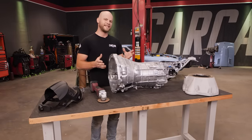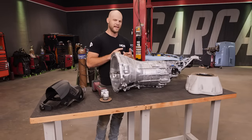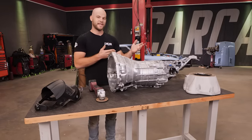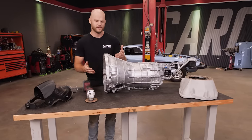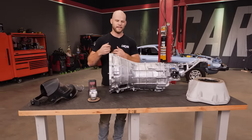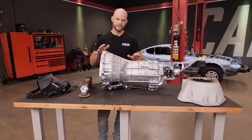These transmissions are really neat because they are kind of universal in the swap world. I've seen them used behind LSs, 2JZs, L28s, RBs, tons of stuff. And they're very strong for what they cost. They're relatively inexpensive compared to a T56 or something out of a Corvette. So really stout and relatively cheap.